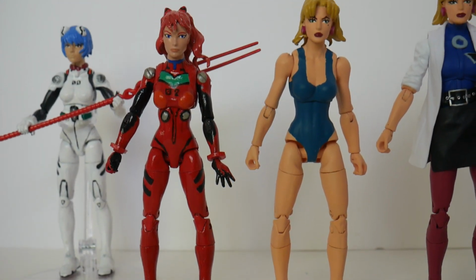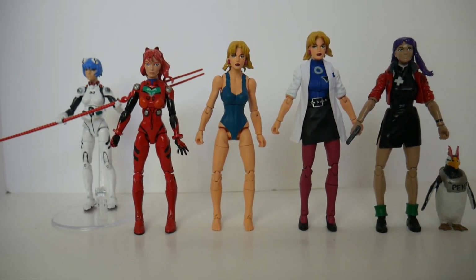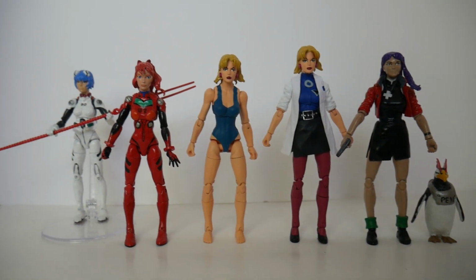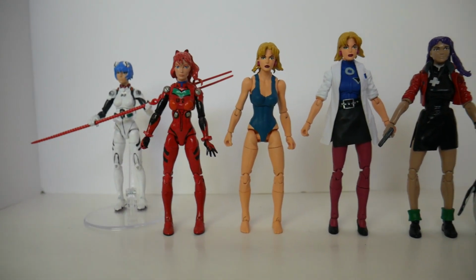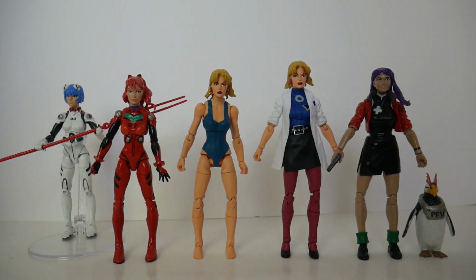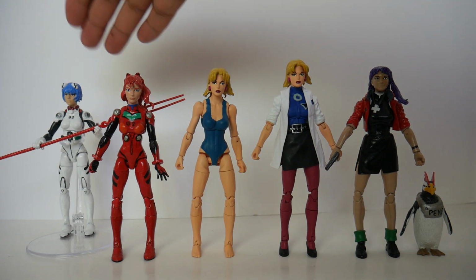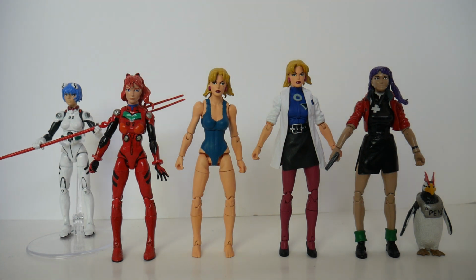Yeah, I'm pretty sure Asuka was first. If not, I'm not sure. But Asuka, then Misato and Pen, and then Rei was the most recent, and now we have Ritsuko Akagi. So as far as scale and things go, she's a little further back, but she is the shortest legitimately, and I think she should actually be shorter than this.